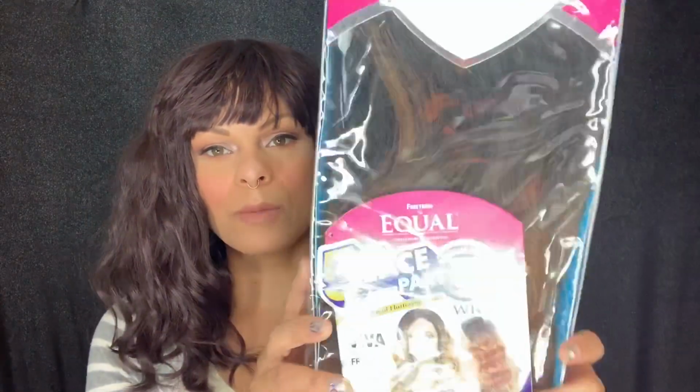Next is one of my Free Trust Equal Lace Part wigs, Viva. I currently have Viva in the color FF427, and I scooped her up this time in the color FF30, so face framing in that 30 color. She looks really similar. Oh, she's darker, if you can see. The one I have is more of a light. Actually, I think I have her.